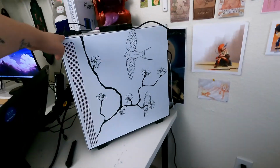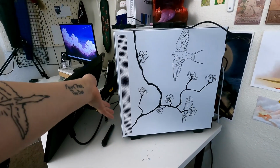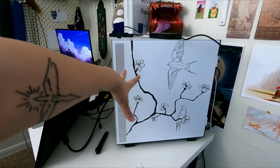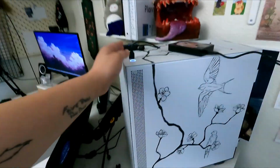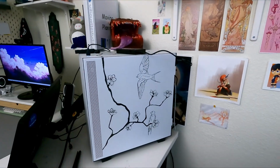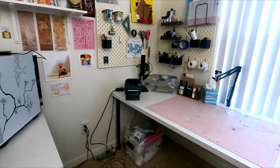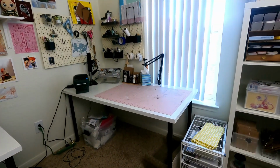And of course, my lovely painted desktop. This isn't a desktop, this is a computer case? Whatever. First thing I did when I got this was paint on it, so there you go, nice and lovely and painted. I spent a whole 2 days on this. Worth it.